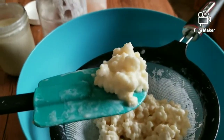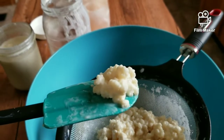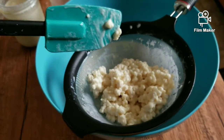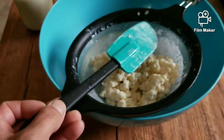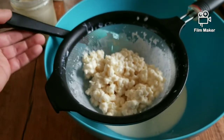Okay, that much kefir, do you think that's going to produce more kefir byproducts than that many grains in the same amount of milk? Just think about it. No, it's not. More grains is more power, more health benefits.